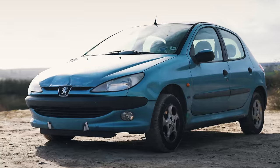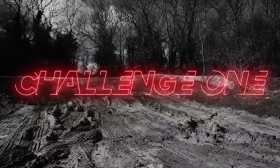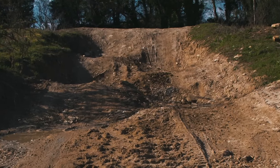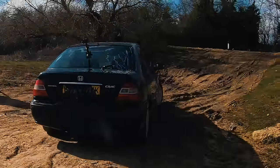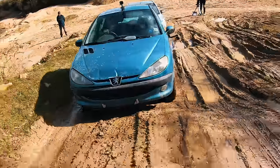I'm gonna start with the Peugeot, and the first challenge is the axle twister. So we're gonna razz it up that one side, then take it down the other side, which has huge holes in it. See what the chassis articulation is like. This should be pretty good up here. It's like a world rally course. And then the 206 won the World Rally Championship in the early noughties.